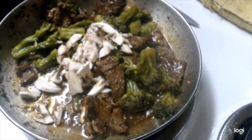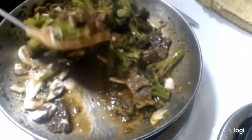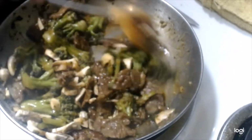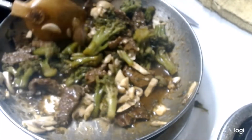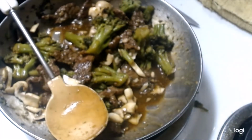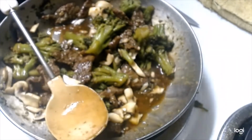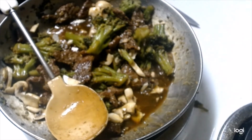And also I'm adding in some mushrooms. And here I'm adding in, I think I chopped up like 4 to 5 mushroom caps, and put them in here also. Now, I just wanted to give it a little bit better taste, and the mushrooms add to it, and I know it's going to taste really, really good.